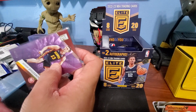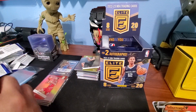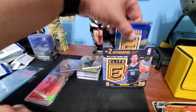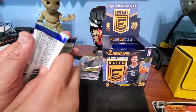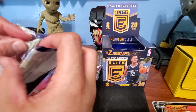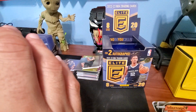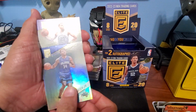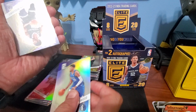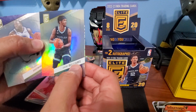So let's go ahead and sleeve that up. So it was from the back. Got it from the back. You got some good luck back there. All right. Next one up. Okay. Here we go. Got a Wendell Carter Jr., Tyus Jones, Christian Wood, Zion Williamson. That's a nice one.